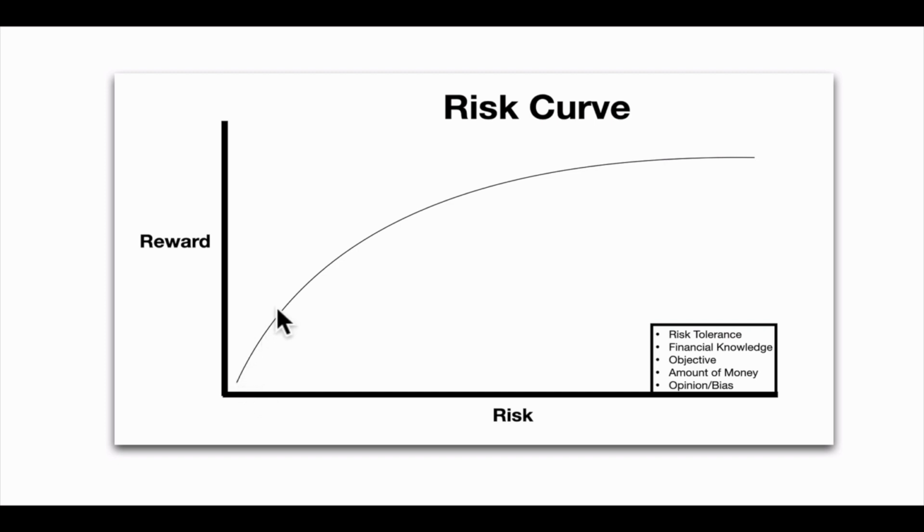Now, for the traditional S&P 500 index fund, you'd be up here. You'd be getting some really good reward and only taking a little bit of risk. If you were to choose QQQ and the Nasdaq, you'd be heading down the risk curve. So potentially you could be making more reward, but you're going to be taking more risk. With tech stocks, we could see a reversion to the mean.